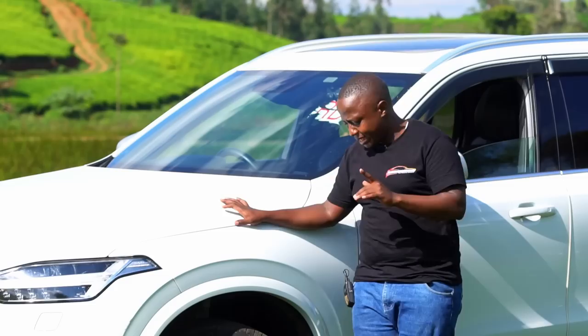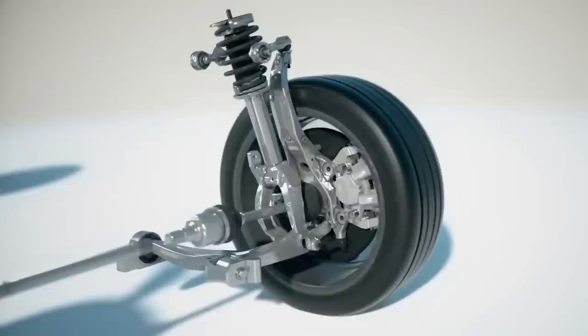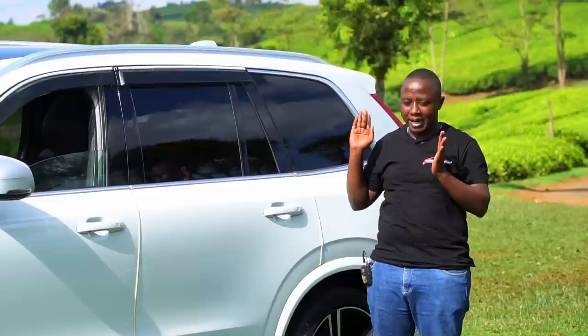The interesting thing about this car is the suspension. On the front, it has normal, conventional double wishbone suspension. The most interesting bit about the Volvo XC90 suspension is on the rear.